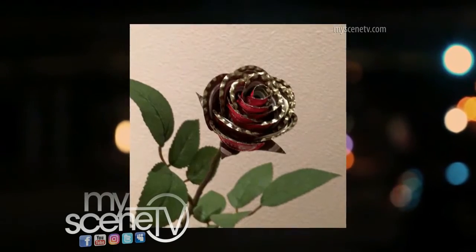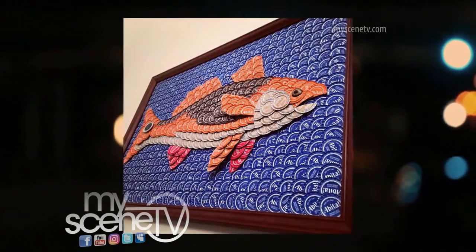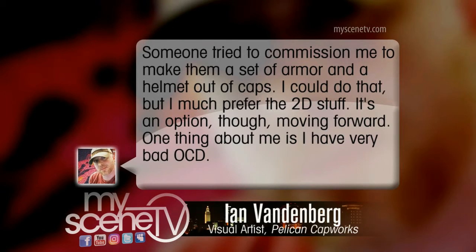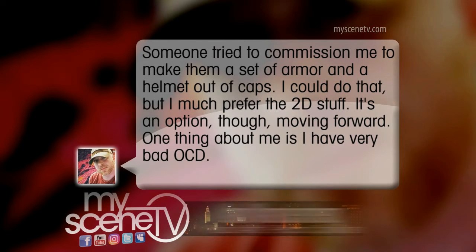Check out this 3D rose he did. Or this Big Mouth Bass. He says someone tried to commission me to make them a set of armor and a helmet out of caps. I could do that, but I much prefer the 2D stuff. It's an option though moving forward.